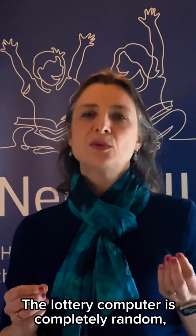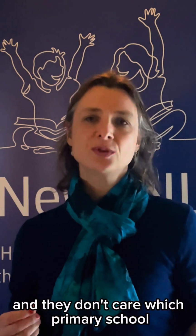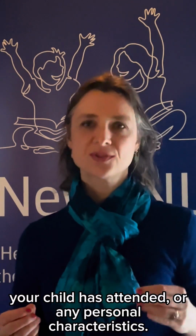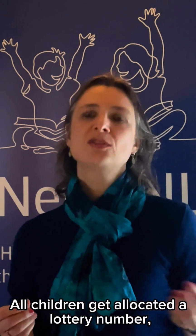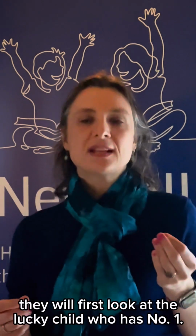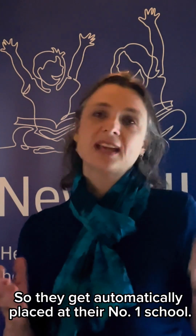The lottery computer is completely random and they don't care which primary school your child has attended or any personal characteristics. All children get allocated a lottery number randomly, and they will first look at the lucky child who has number 1, and then of course there will still be a place at their school of preference. So they get automatically placed at their number 1 school.